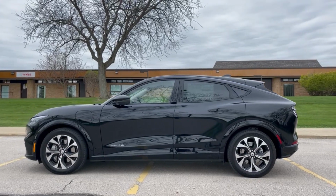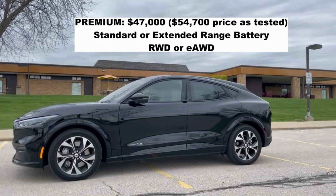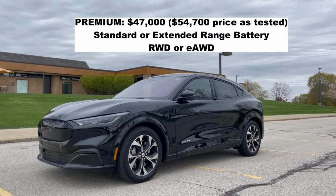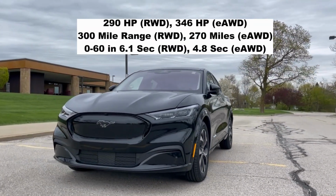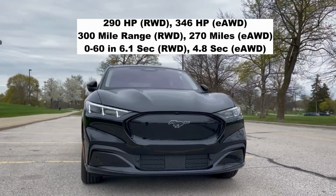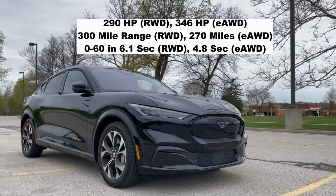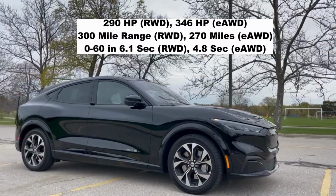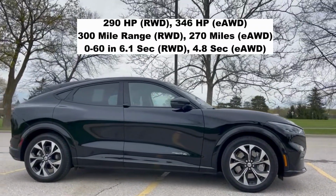Its starting price is $47,000, although the model I tested with options was $54,700. Standard or extended range battery, rear-wheel drive or electronic all-wheel drive, 290 horsepower in rear-wheel drive configuration, 346 horsepower in all-wheel drive. Range is 300 miles in rear-wheel drive, 270 miles in all-wheel drive. It'll do 0 to 60 in 6.1 seconds in rear-wheel drive and 4.8 seconds in all-wheel drive.